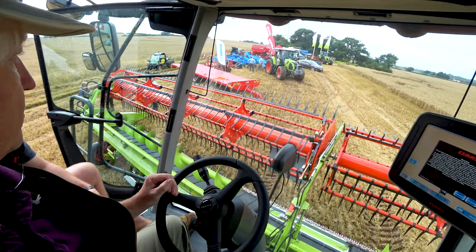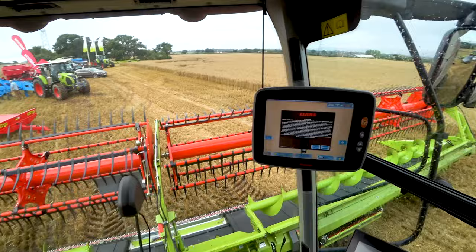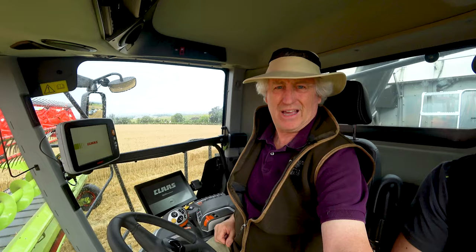There's a lot of glass. Yes. And inevitably we have screens. Okay, we've just had to lift the header up because it's a demo day, we've got people around and they're looking underneath, etc. So it's just started up. It's quiet in here.